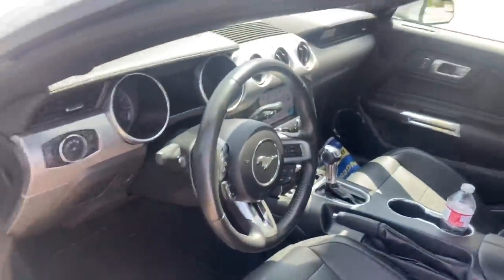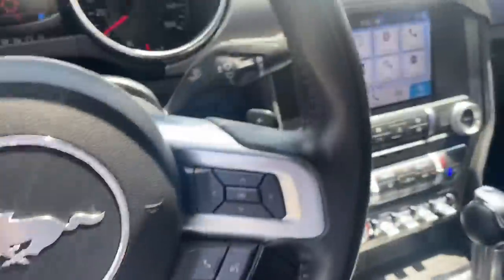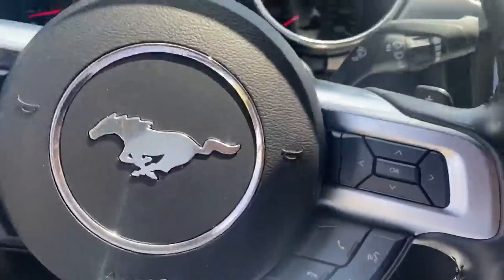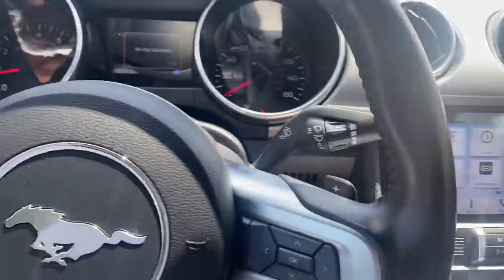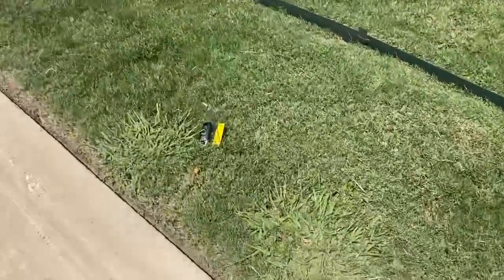Oh, let me get in the vehicle, man. Let's get in the vehicle. Y'all see the bag? Yes, sir. Let's get in the vehicle. I'll come back to that. Now, this one don't have... no key detected. Look, I did it again. I left the key out here. Man, I'm tripping, bro.